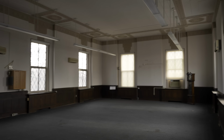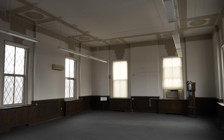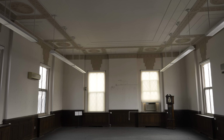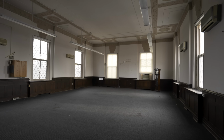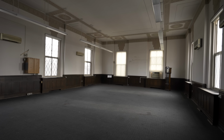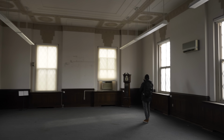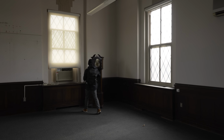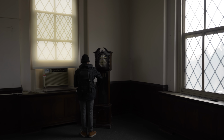A lot. This is a nice classroom. A lot of ceiling details. This is a nice room. An old grandfather clock, too. That's got to be worth something.